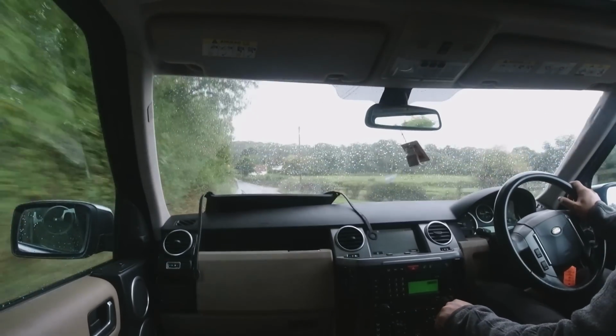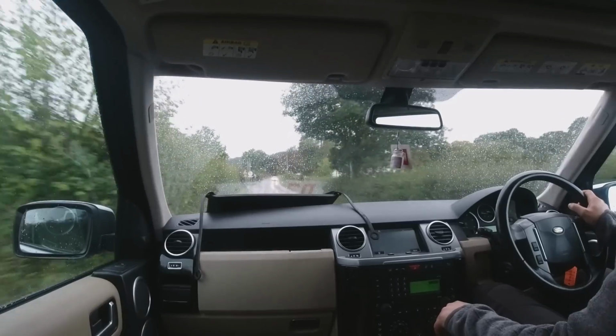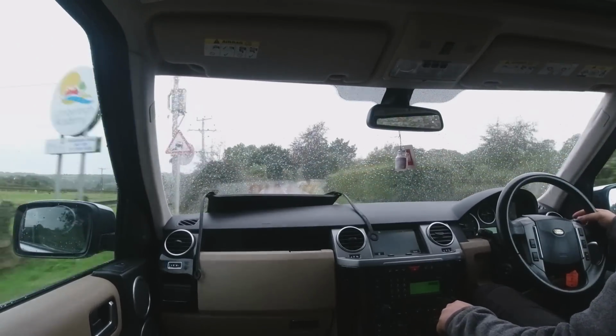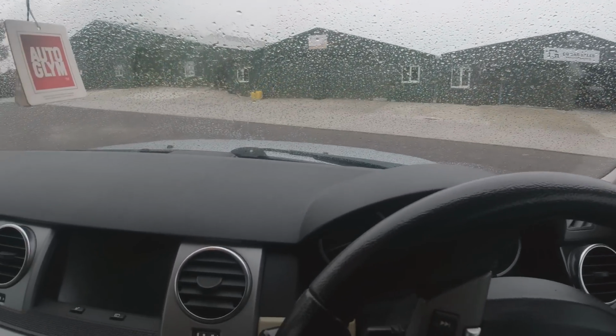Now in a minute we'll get back to the unit and I will show you why I was willing to take a punt on this car, because, well, let me show you. You're going to be surprised. Now I'll do this inside because it's raining outside.